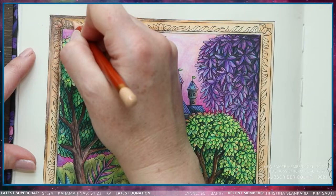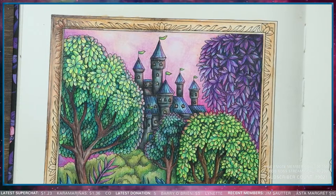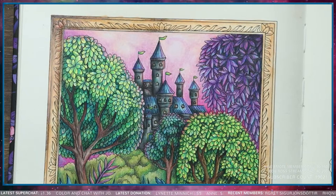All right, we're getting there. But not yet. It's still kind of a mess. Exactly. Exactly. So, yeah. No, I'm glad that I figured it out early on.